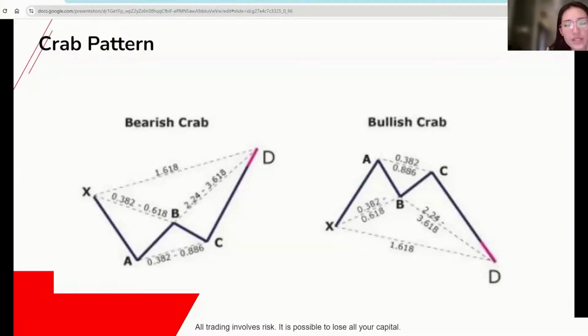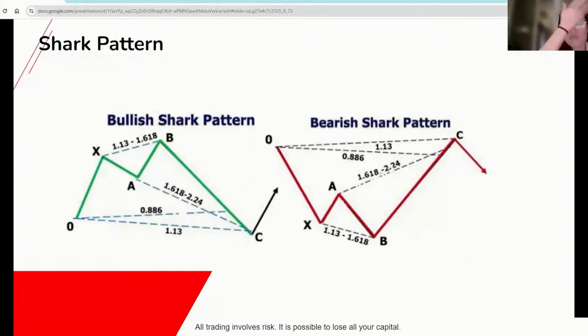Next, let's look at the shark pattern. This pattern is relatively new, also introduced by Scott Carney. This pattern is unique because it doesn't follow that traditional XABCD structure that we've seen in the other harmonic patterns. Instead, it uses a 5-point structure that's labeled OXABC. So it's known for its sharp price movements and the ability to identify potential reversal zones before the final point of traditional patterns.